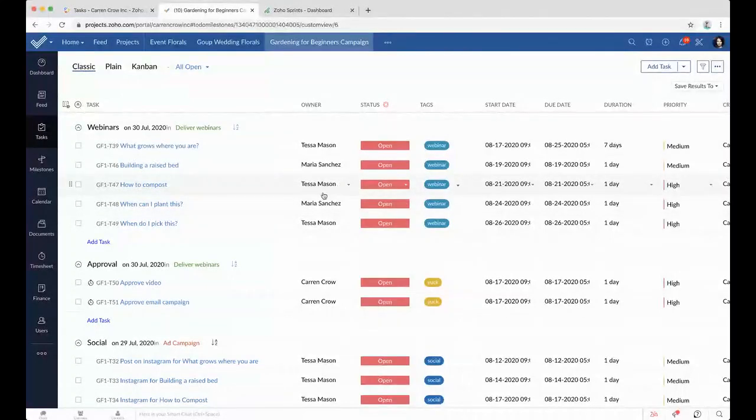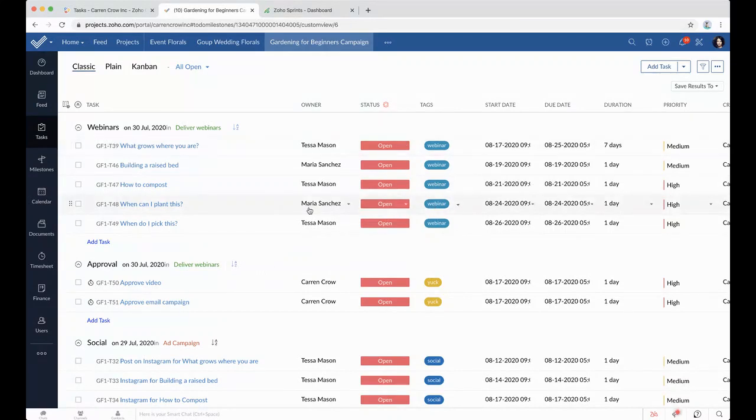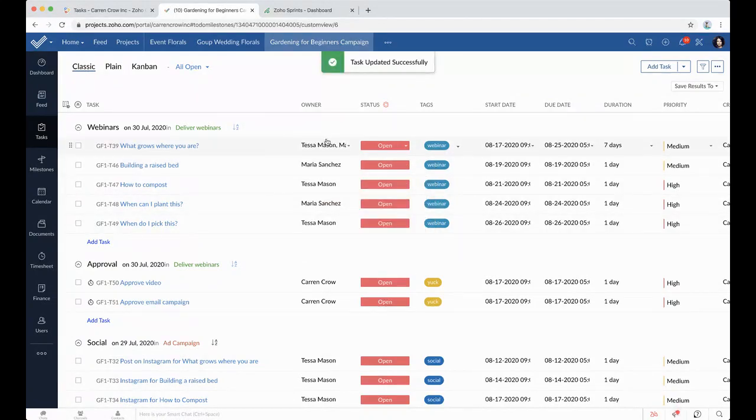From here, you can also do some very cool things like if I see this and I need to add someone to it, I can get information. So here you can see there's nothing. Let me see if I can find one that has some other things. But basically when I assign a task, I can see how many tasks each person that I am trying to assign it to has. So maybe if I had 10 tasks and Maria had 2 tasks, I would assign this to Maria. And great, now they're both associated to that task.